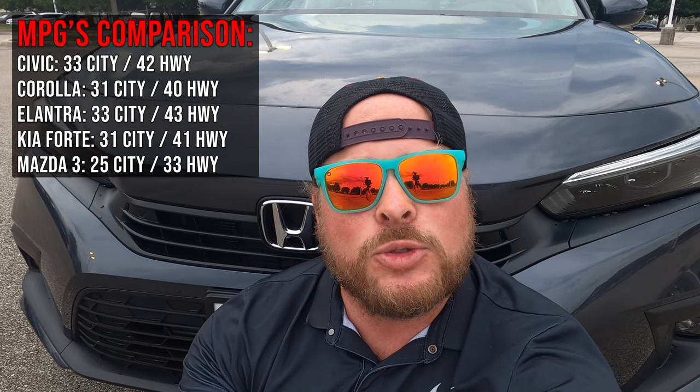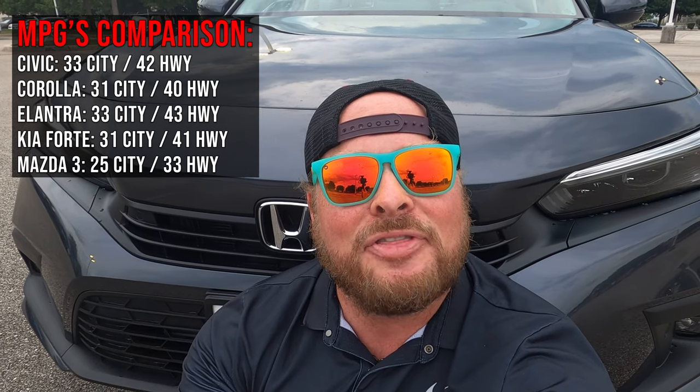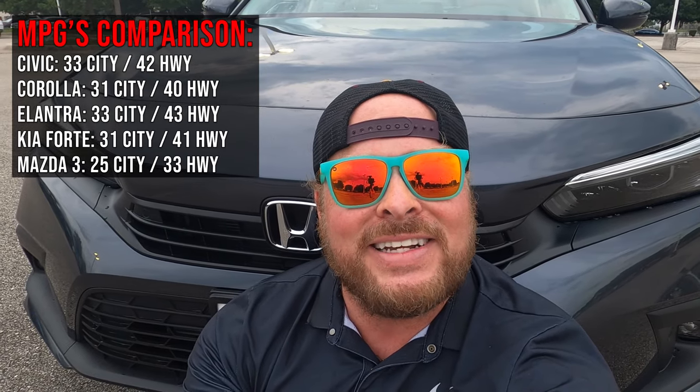All right, guys, so before we leave the front end of this car, we should probably also talk about miles per gallon. So right now, this 1.5 liter engine is putting out 31 in the city and 38 on the highway. So while we're considering that, I want to talk to you about other vehicles that are out there in the market. And then, of course, how does this stack up against the 10th generation? So I'm going to throw that comparison up on the screen so that you can really understand how this car changed and how it's stacking up against everything else out there. Now that you looked at that, let's move on to the next topic.